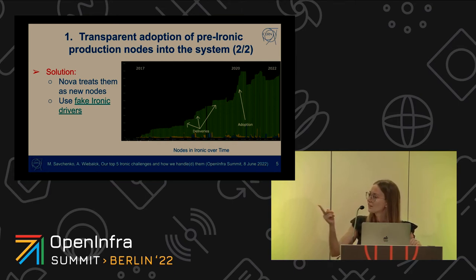On the graph, you can see the growth of our deployment. It started in 2017. We have some small chunks of deliveries here. And in 2020, we had an adoption campaign, which was quite big. And now, as I mentioned, we have almost 9,000 nodes in production.